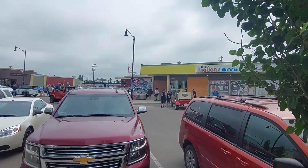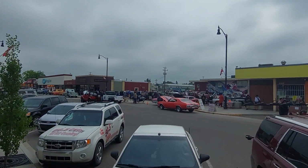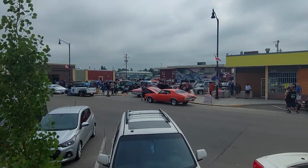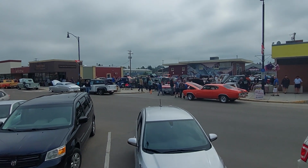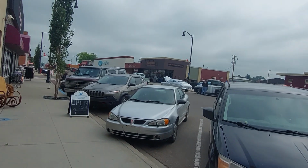But I do want to get a view like that, and you can see that lot is pretty much full. There isn't really much room for anything else in there at the moment. Like, yeah, I could probably squeeze my car in there, but it's all good. Not the end of the world. Used to my car not getting the love.